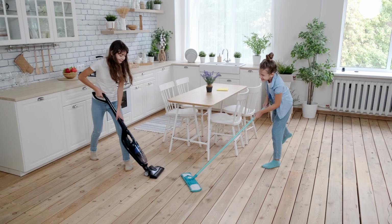People are looking for houses they don't have to do much to. If it becomes a project house, not only may they not have interest in making an offer, but the offer, if they do, is going to be significantly lower than if you had taken care of those things ahead of time. Clean, clean, clean.